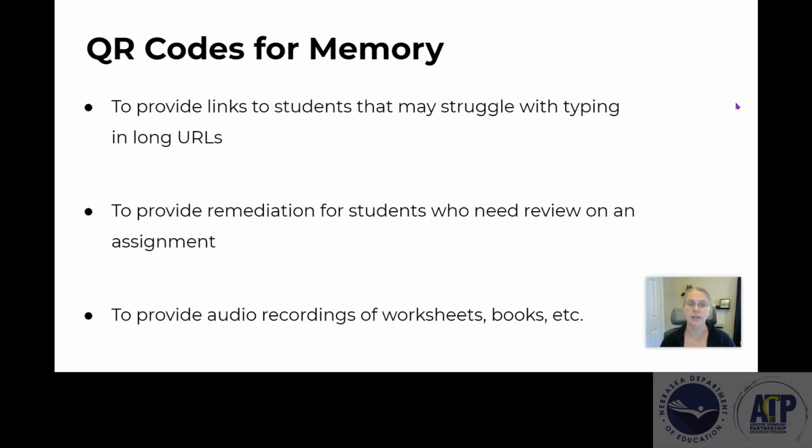So for an example, if a student is taught an activity or a process in a math class, then when they get home that night, they've forgotten how to do it. If the teacher has demonstrated and created a short video of how to do that problem, they simply can make a QR code and copy it onto that worksheet. That way, when the student gets home, they can scan it and watch how to do the task again so that they can remember it.